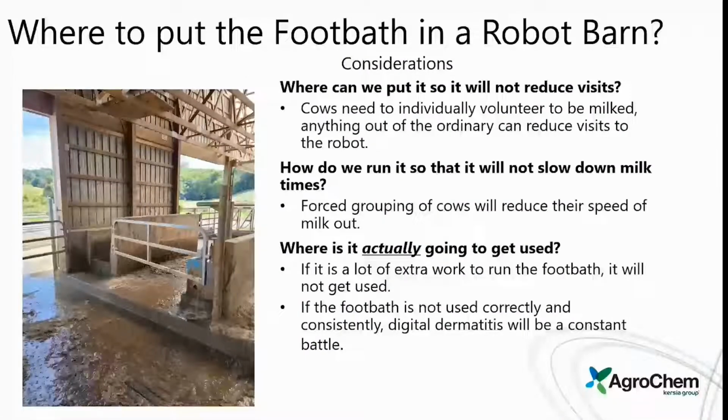Where to put the foot bath in a robot barn? Todd, this would be an excellent thing for you to start out on. Where would you want to put it? Very good. I think the most important part is when we put a foot bath into these robot facilities, or when we're building these systems for automated milking, we want to consider the cow's traffic, but we also want to consider the human. We want to make it easy to do. So in this picture, it's at the end of the alleyway, and this works very effectively where we push cows back across from each side.